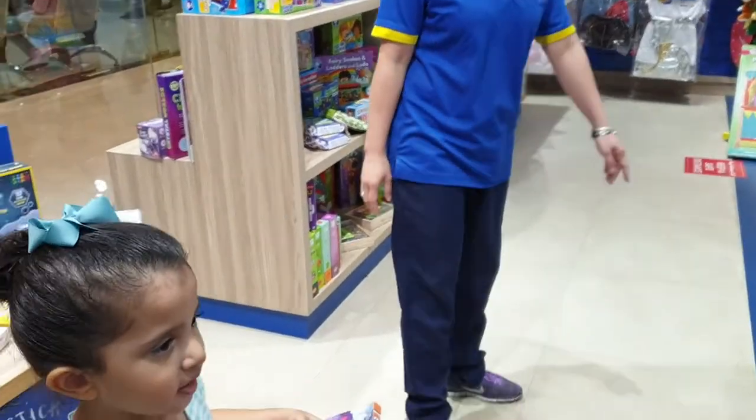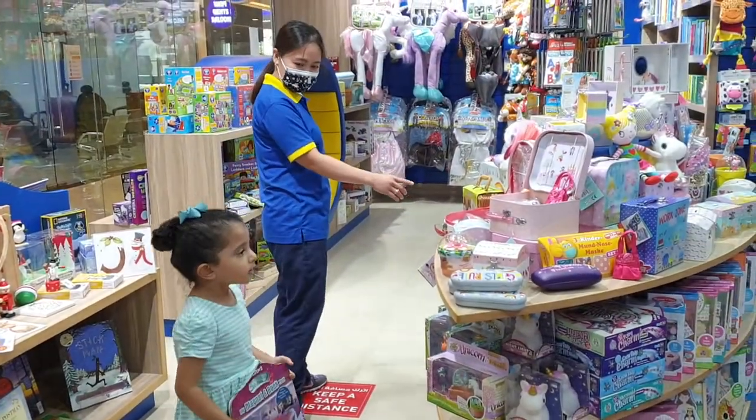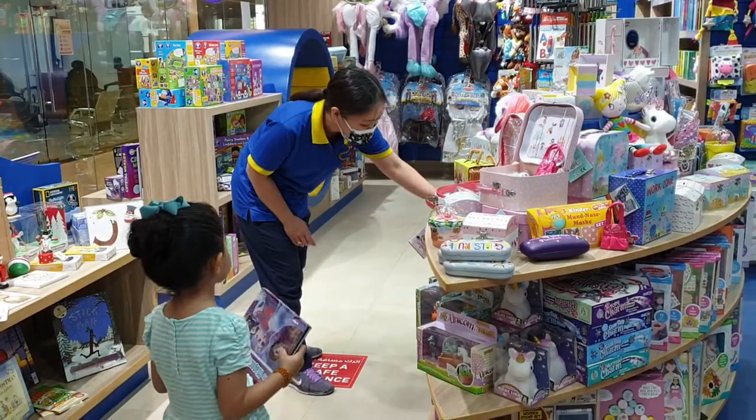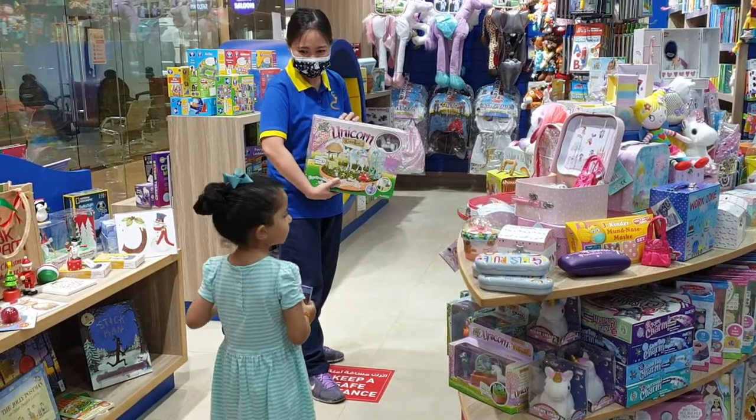And we have cherry t-shirts, some jewelry boxes, and we have this cool one, which is the fairy unicorn set. Unicorn.